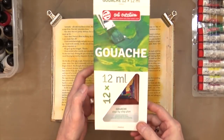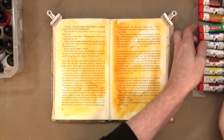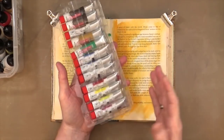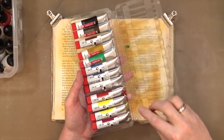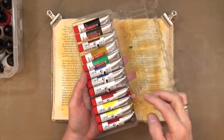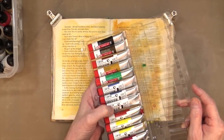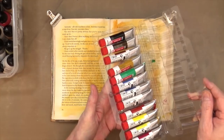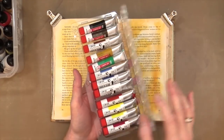Now Ian bought me these for my birthday last year. I think I've only opened the box and had a look at them. Now, a couple of them have leaked, but that's just the nature of the beast because of the tubes. They were like this when they were purchased. I think I've opened one or two. May have used them maybe once, not sure. So I'm going to introduce some gouache into it as well.